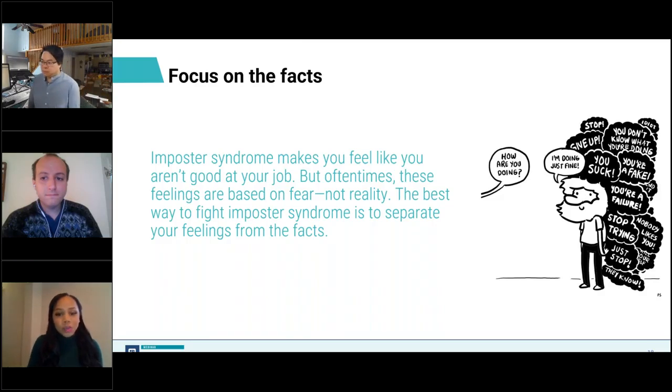Imposter syndrome makes you believe you aren't qualified for your position. However, these emotions are frequently founded on fear rather than fact. And separating your feelings from the fact is the most effective strategy to combat imposter syndrome. And I know that sounds easier said than done, and you might be thinking, how can I do that? Well, you can start by building up your confidence by becoming more aware of your strengths and weaknesses.